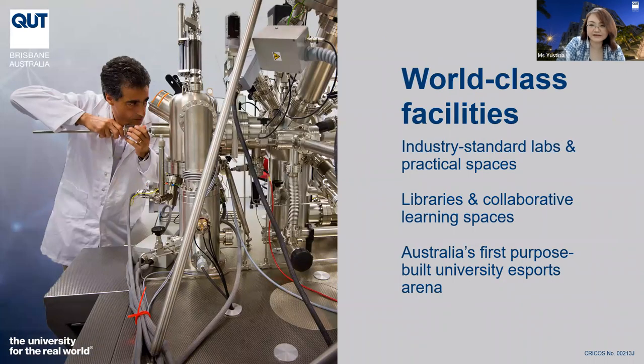As I mentioned, you can see the facilities that we have on our website. I just want to mention that QUT is the first campus in Australia to own an e-sport arena. And we also have 24-hour labs that are open for our students.